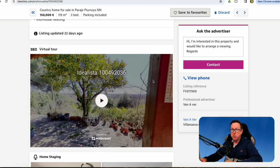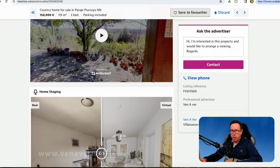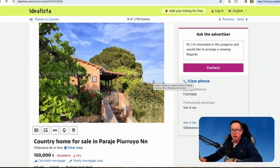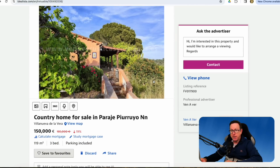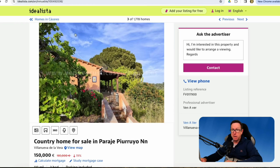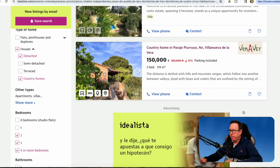There we go. We've also got a virtual tour, which we won't have a look at now, but some different photos there. So a decent property, in my opinion, for the price, 150,000 euros, reduced by 19%, down from 185. So I reckon that's a bargain waiting to be snapped up. Now let's go back to the main page, see if we can find something similar.